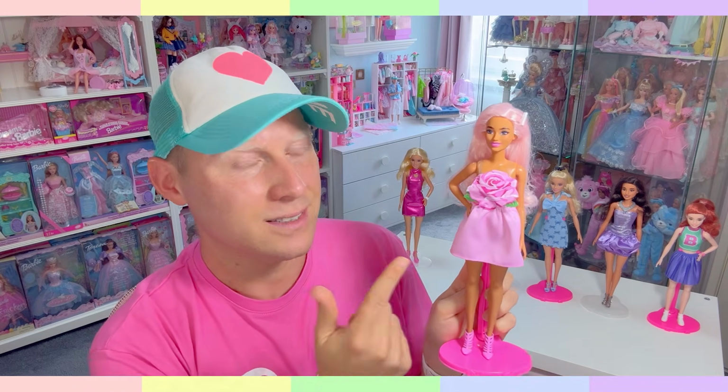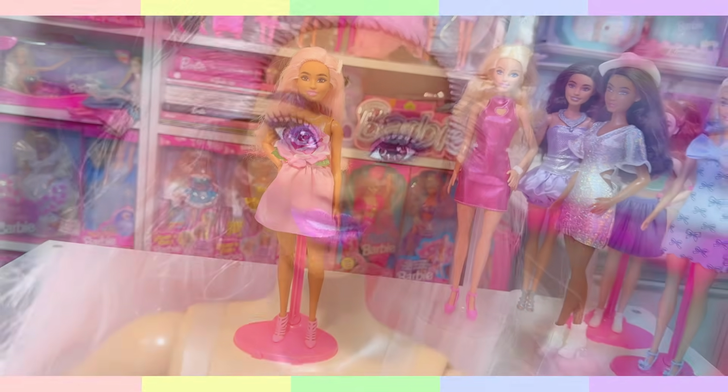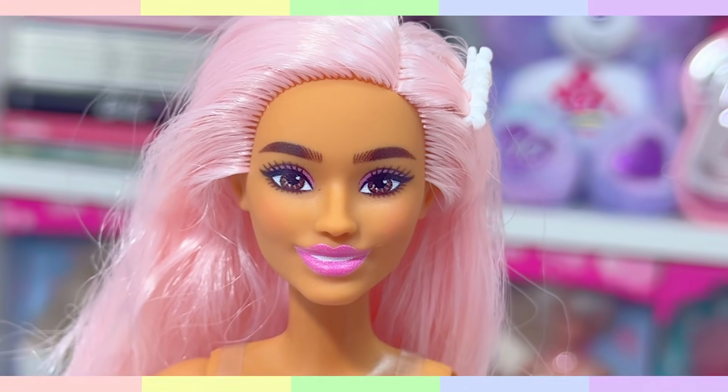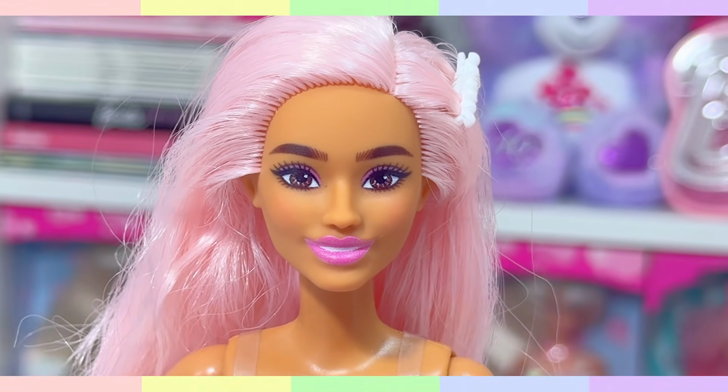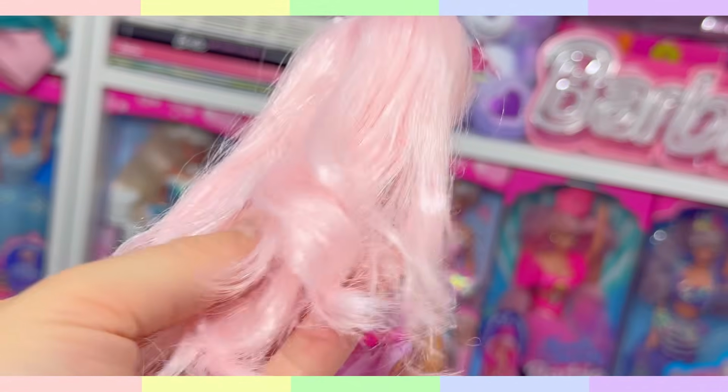Now for her face, again, not sure if she even has a name, but okay. First up, she has fantasy hair, soft pastel pink, and it is saran, you guys. Finally, they got rid of that polypropylene fantasy hair, and they're treating us to some saran fantasy hair. So that is a major plus.